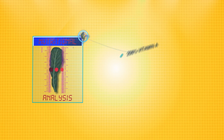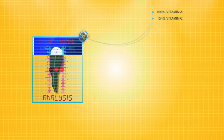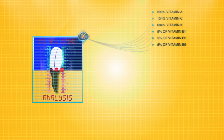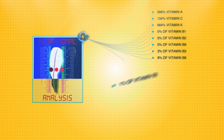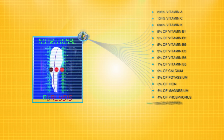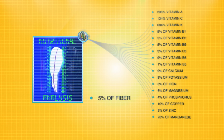daily intake of vitamin A, 134% of vitamin C, 684% of vitamin K, 5% of vitamins B1, B2, and B9, 3% of vitamin B3, 9% of vitamin B6, 1% of vitamin B5, 9% of calcium and potassium, 6% of iron and magnesium, 4% of phosphorus, 10% of copper, 2% of zinc, 26% of manganese, and 5% of fiber.